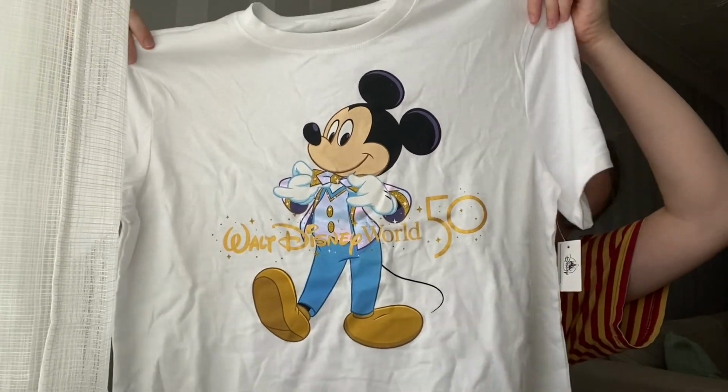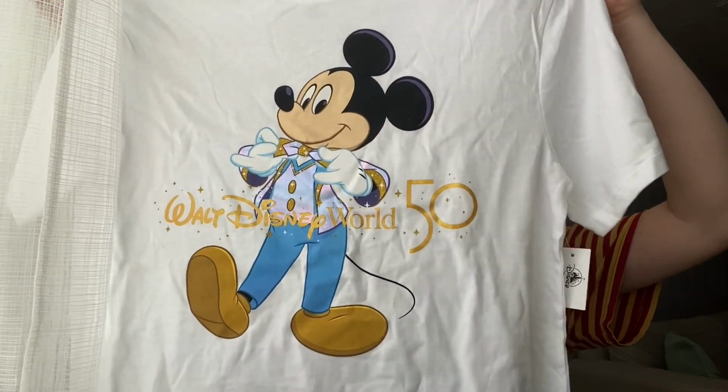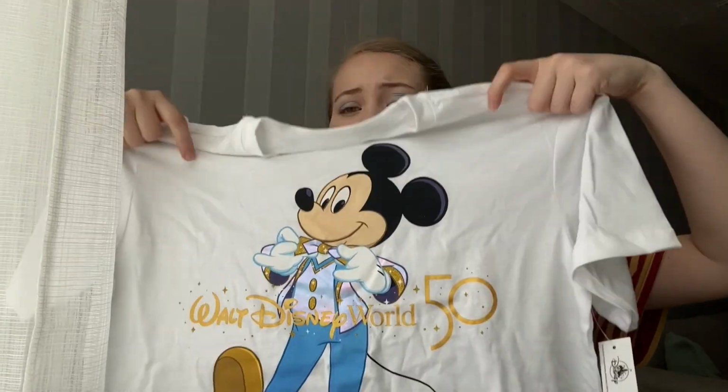I couldn't see Minnie or Pluto or Goofy or anything like that in this design. But I really liked it, and actually this was the only one I liked. Obviously Mickey is wearing his 50th outfit, and yeah, I'm pretty happy with it.